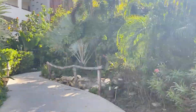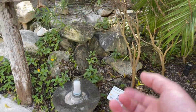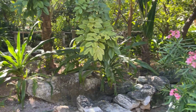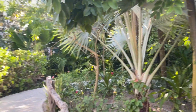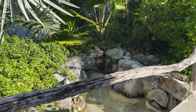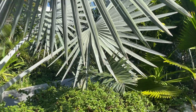Another fun thing about this resort is these light fixtures. At night, they're kind of like an artificial fire, which I found was really neat. The lighting here is really cool. I'm cleaning the water over here, but they make it feel very jungly. What are we looking at? Oh, there's an iguana right here. Catching a little sun. How about that?